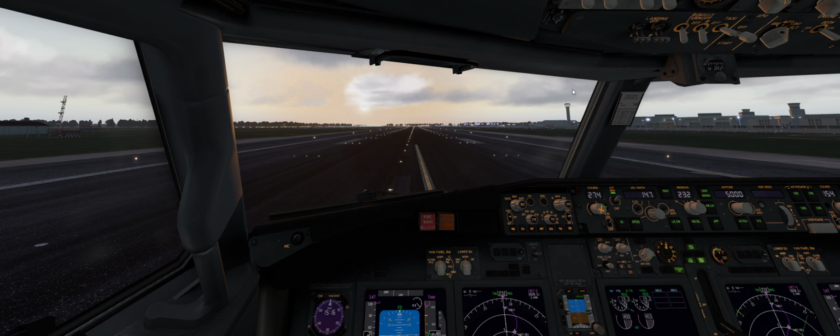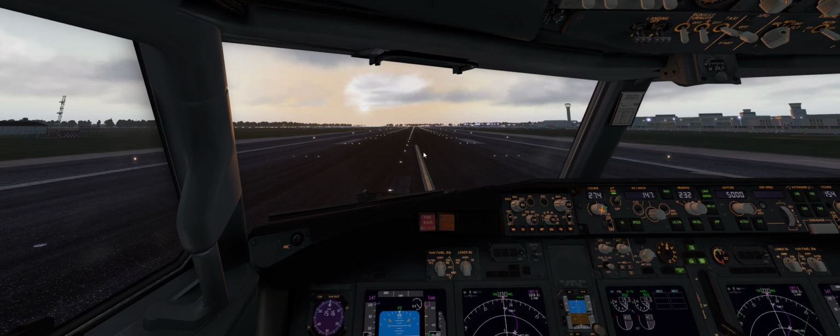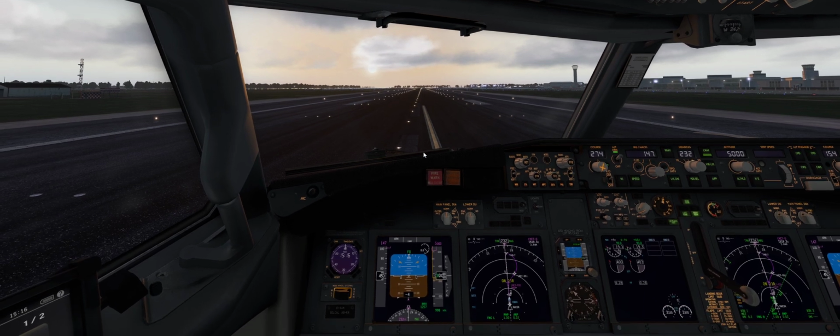Air France 193, clear, moving off the runway, please. On runway 23 right. On runway 23 right.